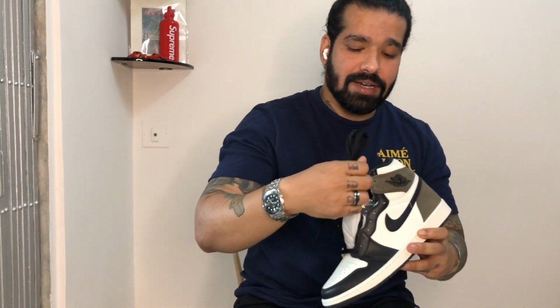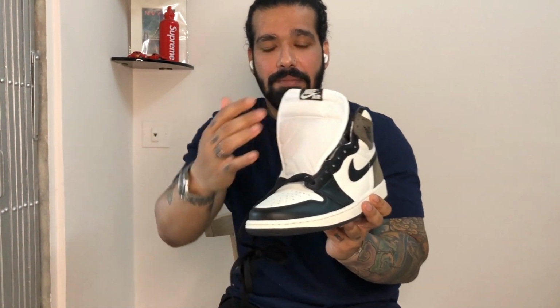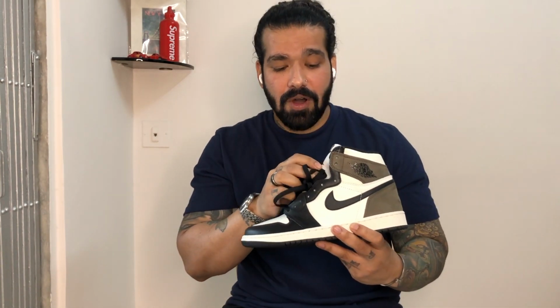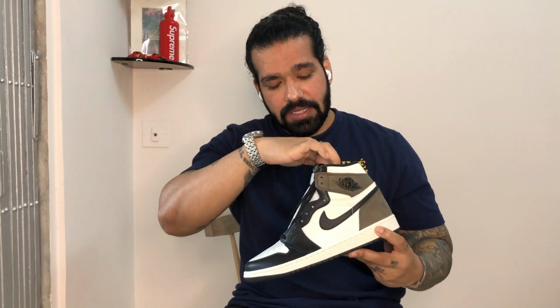Smells so good. I must tell you, I was never a fan of the white tongue. I always prefer Jordan 1s with the black tongue, but let's see. I'll either keep the black laces or I'm probably gonna switch over to those mocha or coffee dyed laces. With that out of the way, I'm now gonna lace these bad boys and put them on feet to show you what they look like.